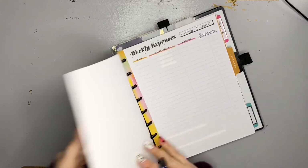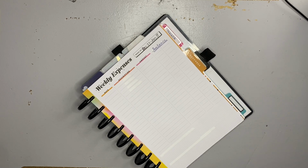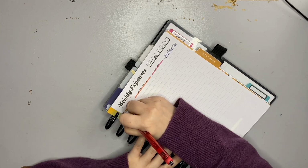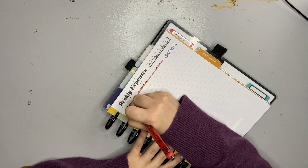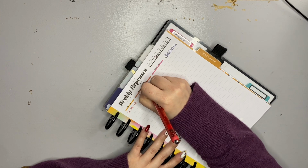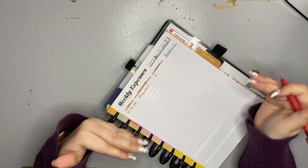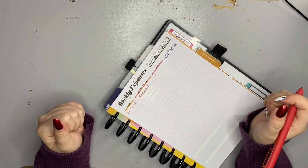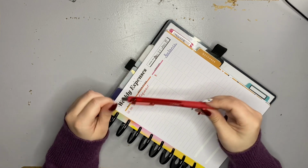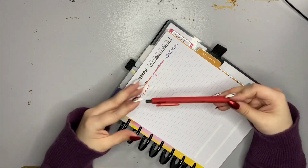The rest of this is my weekly expense tracker, and I use a red pen for this. And I write in what day I got paid, which in this case was 12/26/22. Deposit. And then the amount, and then the balance, because I do have some still left in my account. I always do my deposit in red. It just helps me stand out. Okay, I got paid this day. These were my expenses from that check, basically is how I keep track of it.